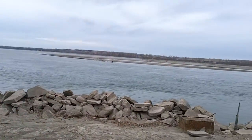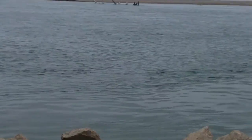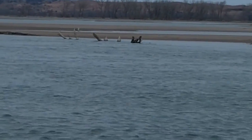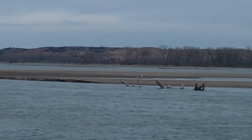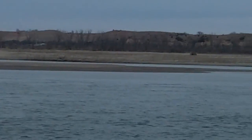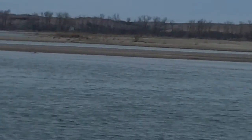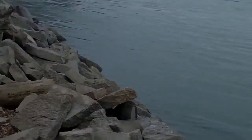Here's the river. Look where the sandbar is. I think I could throw a baseball to that when I was younger. But here's where the water's at. Lots of sandbar out there. That sandbar looks like it goes all the way to South Dakota, but not very far to the sandbar anymore.